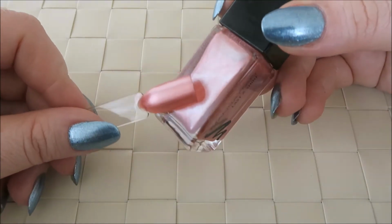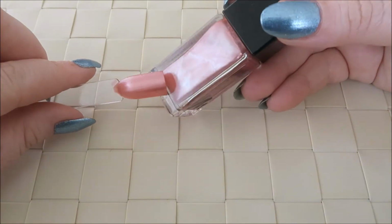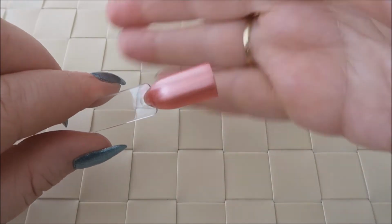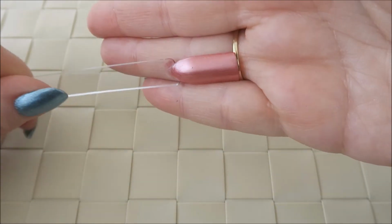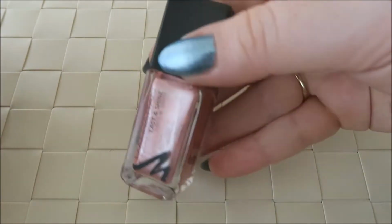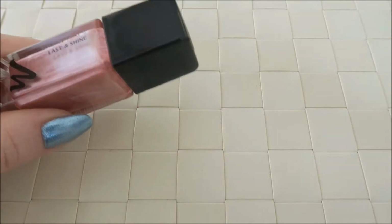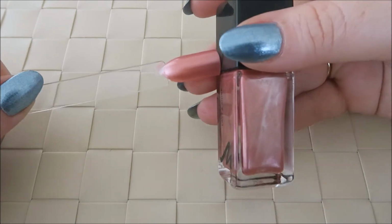This is a very frosty one, it properly looks like varnish actually, and it has a silver shimmer which doesn't come out on the nail. It's very streaky, and bubbles quite a lot. Let's see if you can see that there. It's quite a frosted look almost, and this is called Rosy Wood. I thought it was going to be more like Meowtiful, but it wasn't. I don't really like it, but I do think my mum might like this one, so I might pass that on to her and see if she likes it.